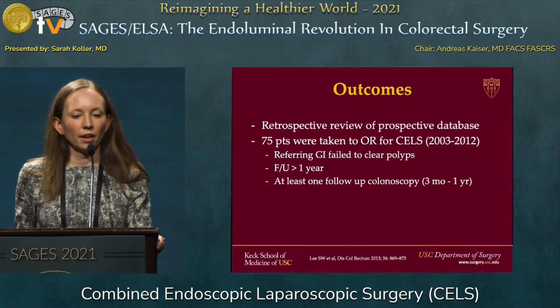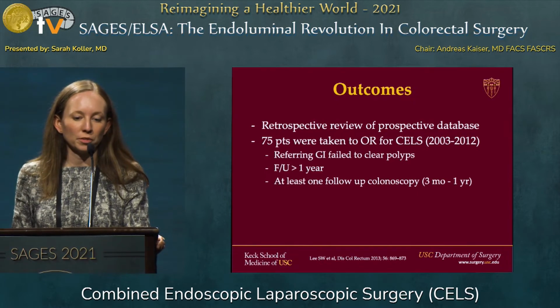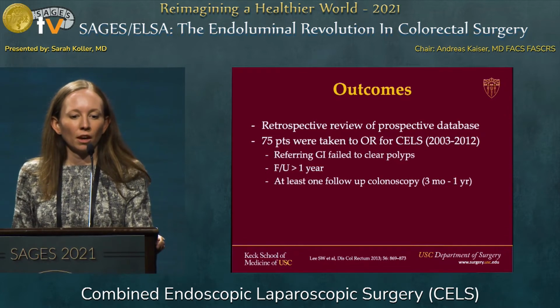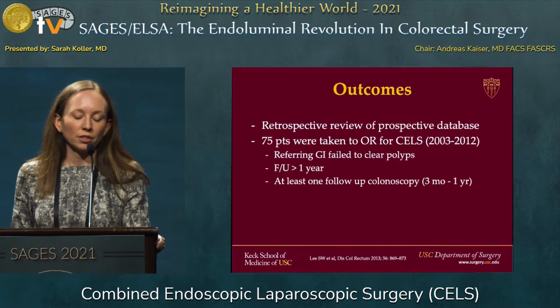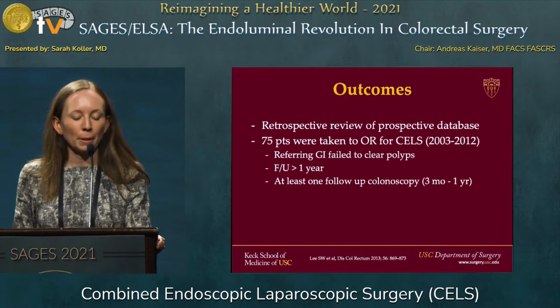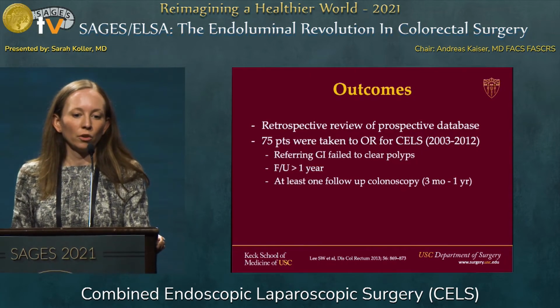So you can see that CELS appears to be an effective way to remove benign polyps endoscopically and prevent colon resection, but what does the data show? A retrospective review of institutional data was performed at Cornell of 75 patients taken to the OR for CELS between 2003 and 2012. Patients were referred to surgery if their gastroenterologist had failed to clear their polyps endoscopically. To be included in the study, they needed to have at least a year of follow-up and one follow-up colonoscopy performed at 3 months to a year after CELS.